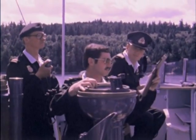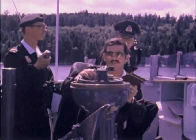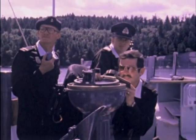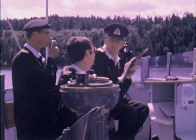What's the depth going to be? Back by lead mark, sir. The depth at the anchorage position is going to be 72 feet, sir. Very good. Plus 3 feet, plus 5 feet of tide, 77 feet. 059. Recommend slow astern both engines. Slow astern both engines.